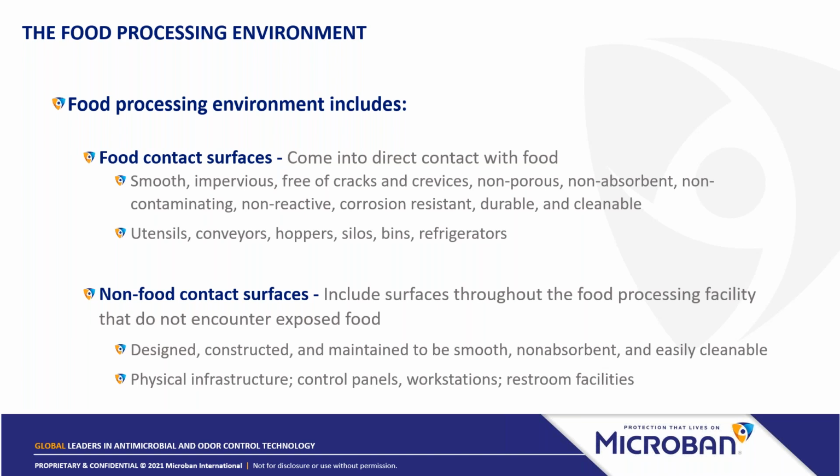Non-food contact surfaces are surfaces throughout the food processing facility that do not come in direct contact with exposed food. Those are required to be designed, constructed, and maintained to be smooth, non-absorbent, and easily cleanable. They include walls, floors, doors, pipes, drains, lighting, air and water systems, control panels, workstations, stackers, buckets, elevators, reclaimers, forklifts, restroom facilities. So anything you can think of in the food processing environment needs to be considered and protected. If surfaces are not hygienically maintained, they can introduce problems with respect to microbial persistence, multiplication, and then exacerbated by physical spread.